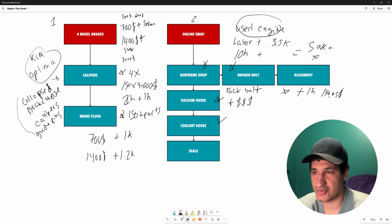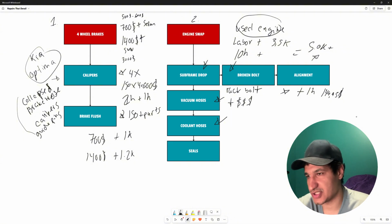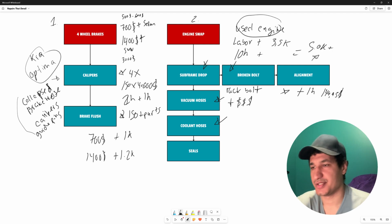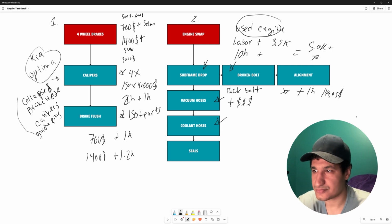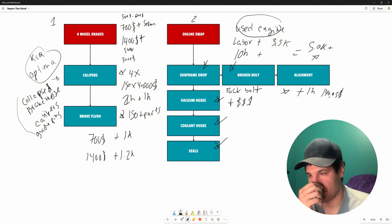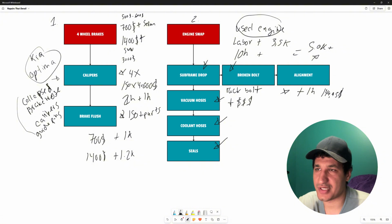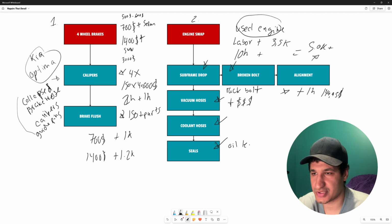And then same thing with the coolant hoses. Just by trying to transfer coolant hoses, they break, they're brittle, and then they end up cracking, and then they'll leak eventually when you go ahead and start the car for the first time. And as well as seals. So like I said, the salvage engine, they usually just sit around, so the seals get all brittle, especially the rubber seals, they get all dry, they brittle, and then after that, when you start it up for the first time, they leak a lot of oil. So lots of oil leaks that you would have to address.